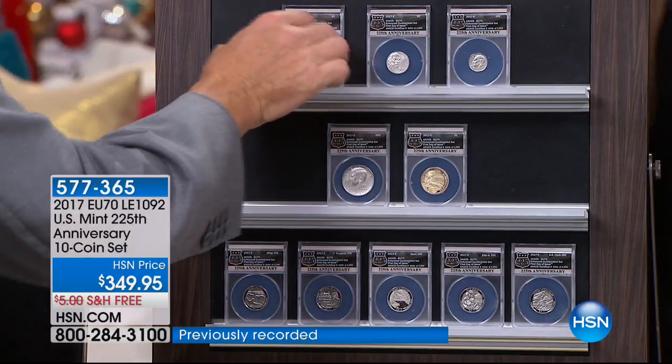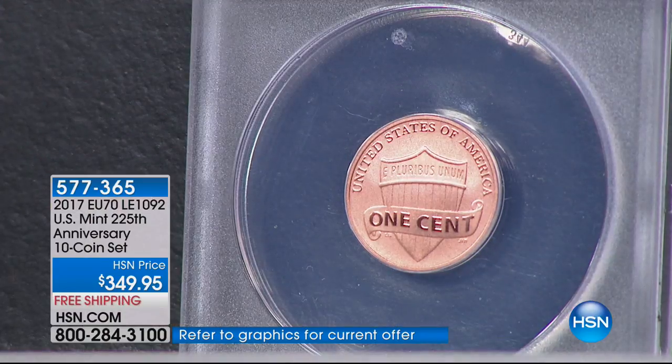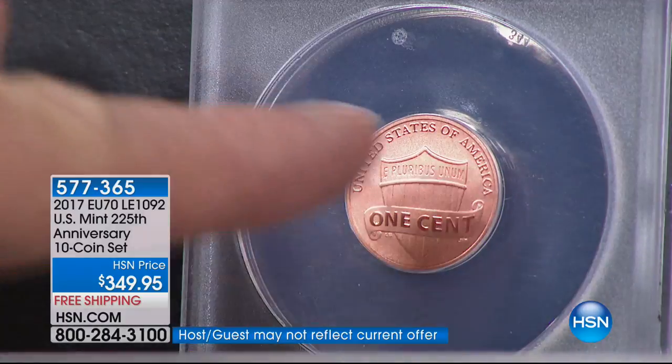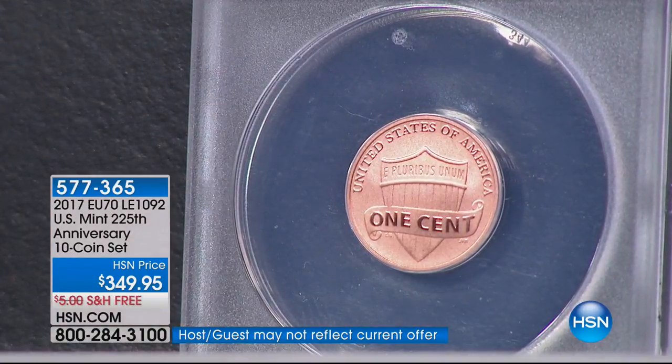So, Mike, this is different than satin finish, because this is enhanced. Yes. Satin finish is different. That's just a special matte finish. These are enhanced uncirculated. That's how you get this 1 cent looking proof-like, because they've laser finished the die. It's extraordinarily technologically difficult. And that's why these are the only enhanced uncirculated coins that the United States government is going to make this year.